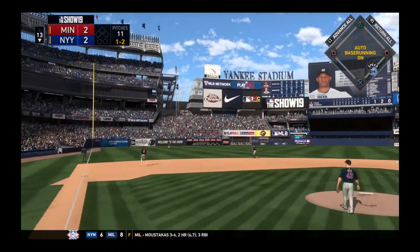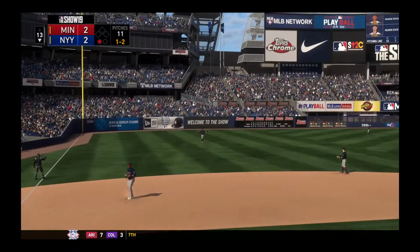Lifted in the air to straightaway left. Moving under it, Buxton. He's got it, 1 away.